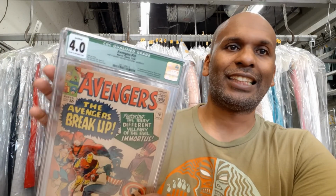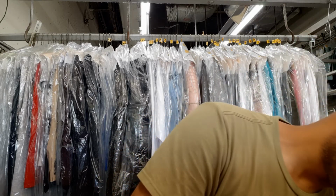4.0, again, it's a great book. It looks good. I'm very happy with all these grades. Slightly disappointed myself about the pinup being pulled out, but I'm happy about it. So these all came back pretty well, pretty good scores, all between 3.0 and, I think, 6.5.